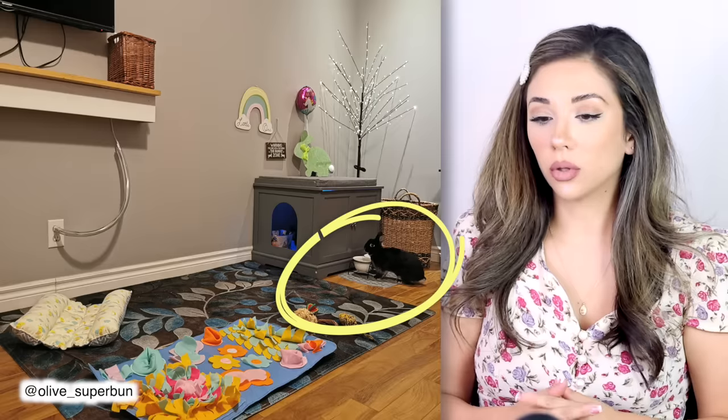Got a bed. The cord is bunny proofed. I don't see anything else that's hazardous. Got a food and water bowl. It's great. It's really, really great. This is an A plus.